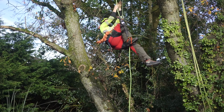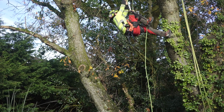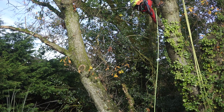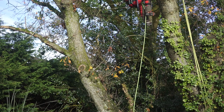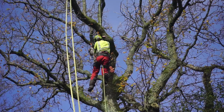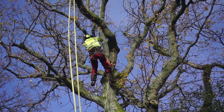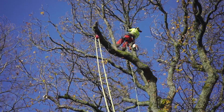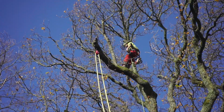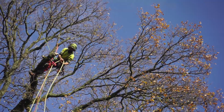You have to be physically fit because there's a lot of moving about, heavy logs, but also there is climbing up the tree. Once you're in the tree, you have to be able to move about in the tree with your equipment to get to a certain specific branch that you need to cut off. And that could be just the tips of the tree. You have to be mobile, you have to be agile in the tree.